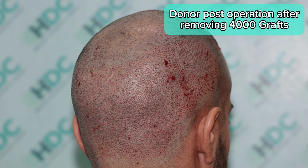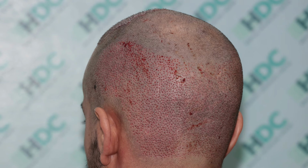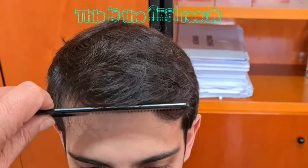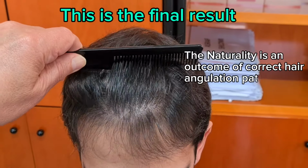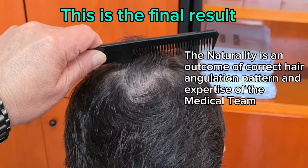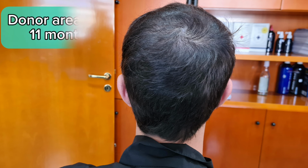So we punched 4,000 grafts with the smallest possible punch of 0.8 and 0.7 millimeters. All the donor area has been used equally for extracting those grafts. And of course, the most important thing is the result. Points that we need to stress is that the correct angulation of the hair placing, the correct spacing of the hair placing has led to a terrific result for this patient.